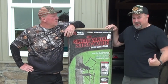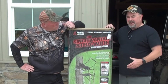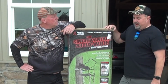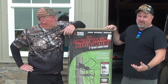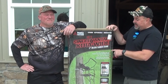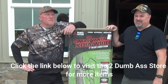I assembled one last fall, and it was a little late, so I decided to put it up in my shed. I had the ladder stand put up, and it's got a nice cushion built into it, but I had it all folded up, and a squirrel, raccoon, something pulled it down and was tearing up the bottom. I was pretty frustrated with that. Anyway, I reached out to Primal Tree Stands about this. They said, hey, it's a year warranty, and they basically shipped me a whole new seat cover for that. So far I'm very impressed with them as a manufacturer.